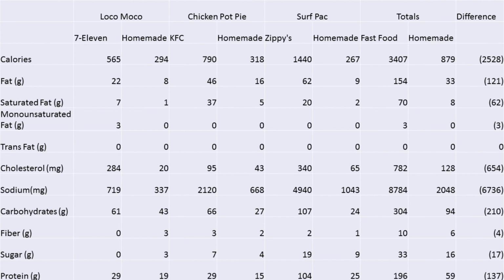Comparing the fast food and homemade versions, you quickly see the large differences between the two. All of the homemade meals have less than half the amount of calories, much less fat, cholesterol, and sodium. Consuming foods with lower cholesterol levels means you will reduce your risk of having plaque buildups develop in your bloodstream. The homemade meals have a staggering 6,000 milligrams less of sodium than their fast food counterparts.